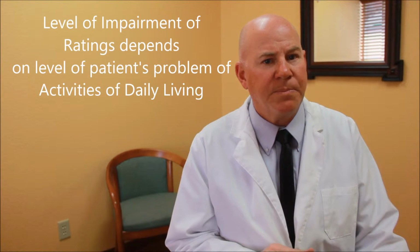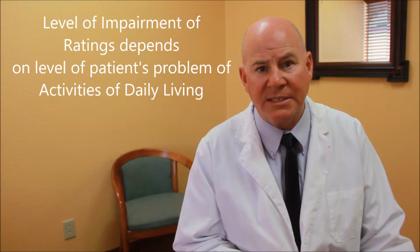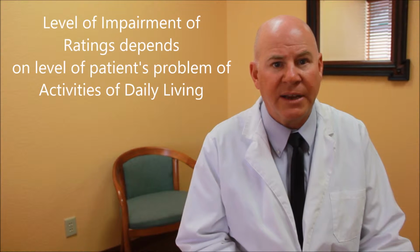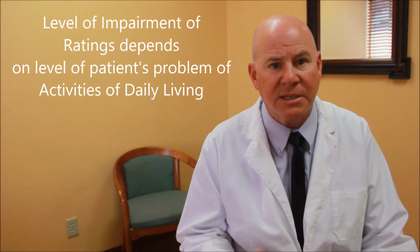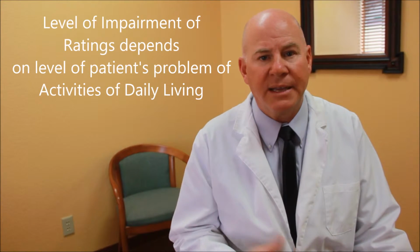Another rule of thumb is that the level of impairment within those ratings depends on the patient's problem with activities of daily living. And so if they're having a hard time getting back to work, they're having a hard time putting their shoes on, or any type of activity of daily living, then that should be considered in this.